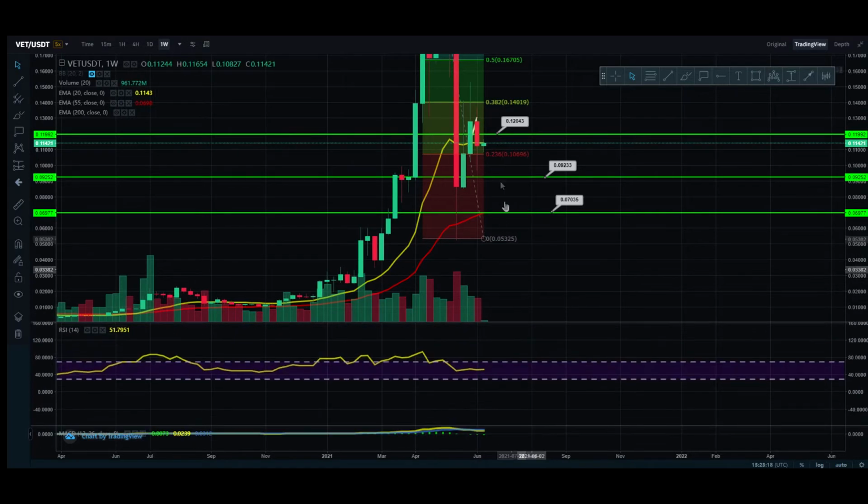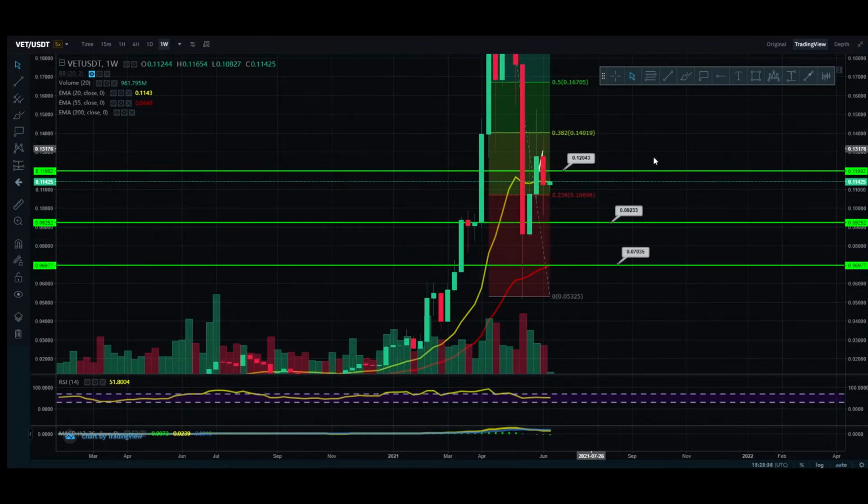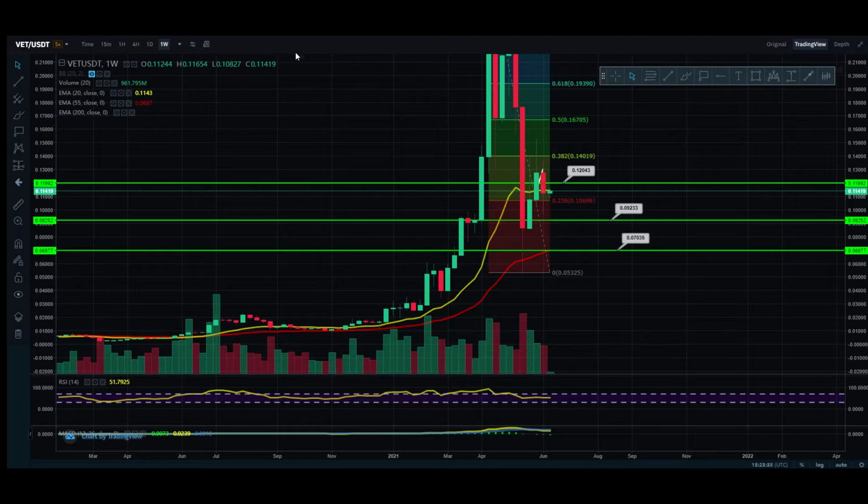But like I said, if we do drop down, those two are great buying opportunities. But Vechain is performing strong, so I don't think we'll have that correction to the 7 cent area unless Bitcoin absolutely shits the bed and comes back down to test the 25K, 28K prices, which would still be healthy.